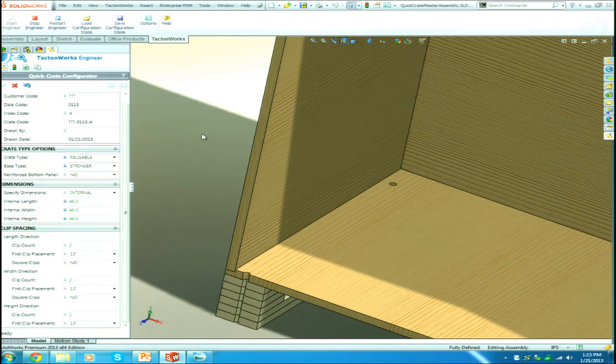So when you think about the design automation, basically you are taking apart and either directly changing dimensions, suppressing or unsuppressing features, swapping SolidWorks configurations for other configurations, or doing a component replace between one component and another component. And in all of those things, you want to set up your models so that they are completely robust no matter how they get changed.